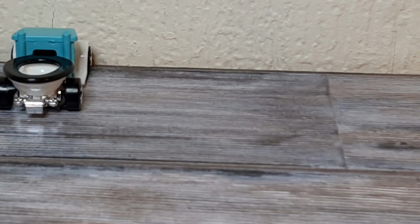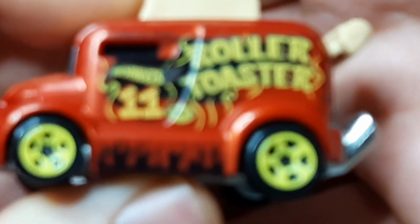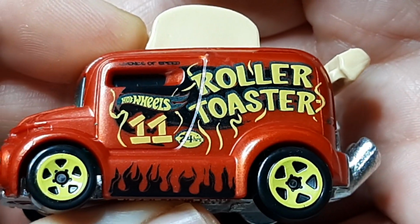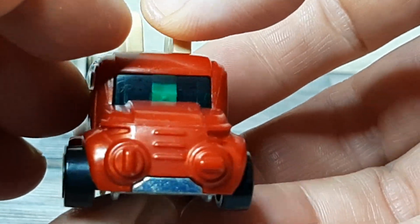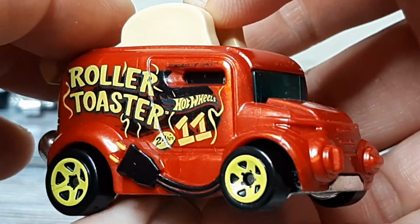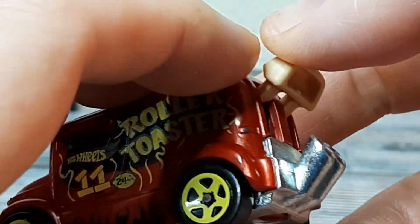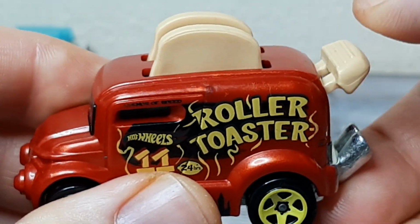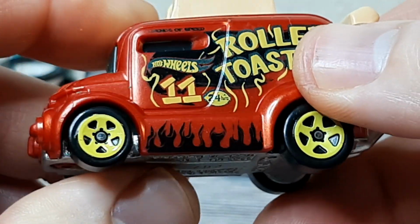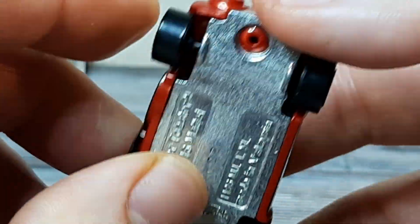Following on from that silly theme, we've all seen this as well. Good old roller toaster. They've gotta go. The only one I own, the only one I'll ever own, the only one I want to own. Again, this one, fun piece. Got the toast popper at the back there. Nothing more to be said about that. Lots of plastic in it, metal base. Roller toaster.